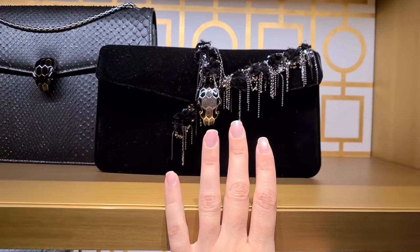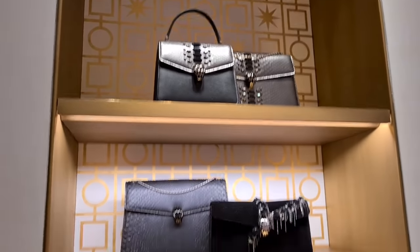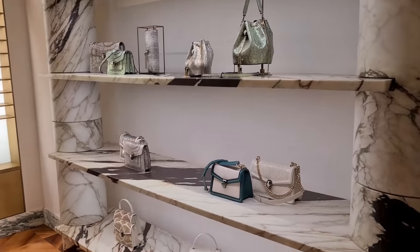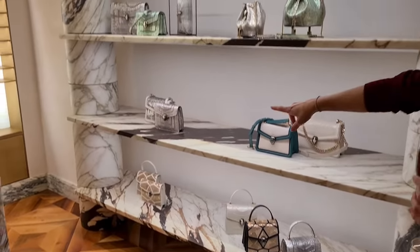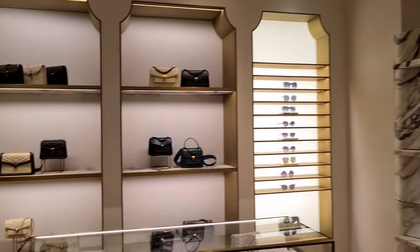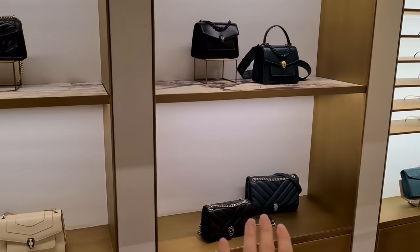Same with these ones. They are so beautiful. Absolutely amazing. And the python, I just want all of them, please. That's also what I really like. Okay, and here we have a couple more. So this is the old cabochon.